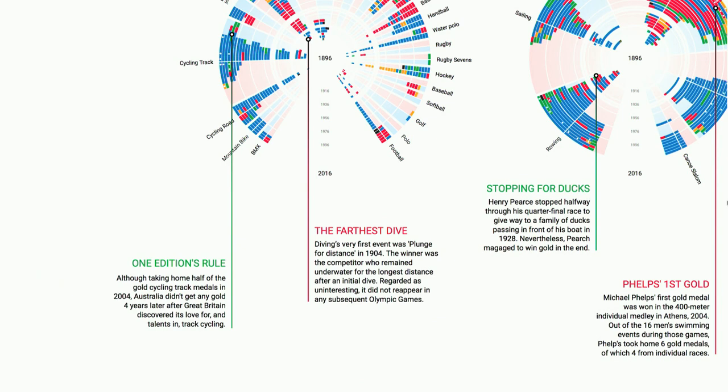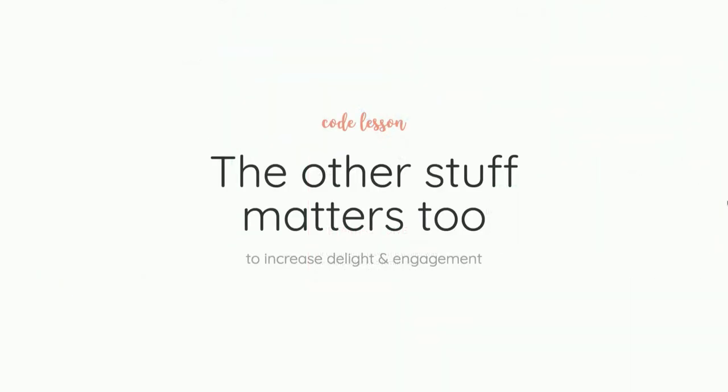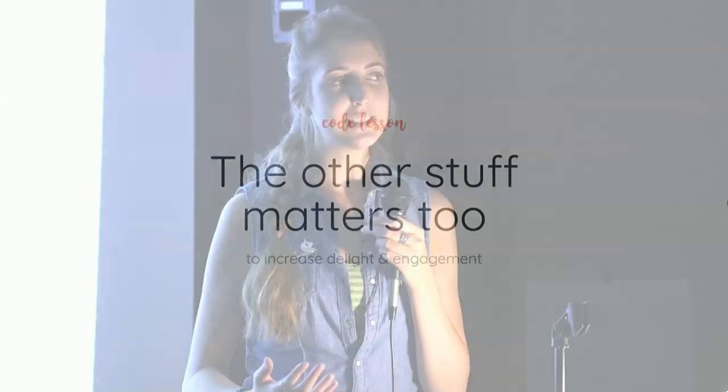So even though getting the data on your screen in such a manner as to make it insightful is key, it's the other things to add, such as animations, annotations, weird legends, GIFs, and more, that can make it truly unique and special and even more of a delight for your audience to investigate. So take the time to think about these aspects as well.